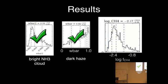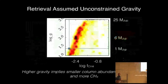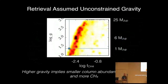But what about the methane abundance, which is what we'd really like to get to? The truth is over here on the left, and the retrieval wants to have a much higher, like a 1% methane abundance, which is too high for Jupiter. So what's up with that? That's not very good. That's not very encouraging. We're going to spend $300 million on a coronagraph for WFIRST, and we can't even measure methane abundance. What was the issue?